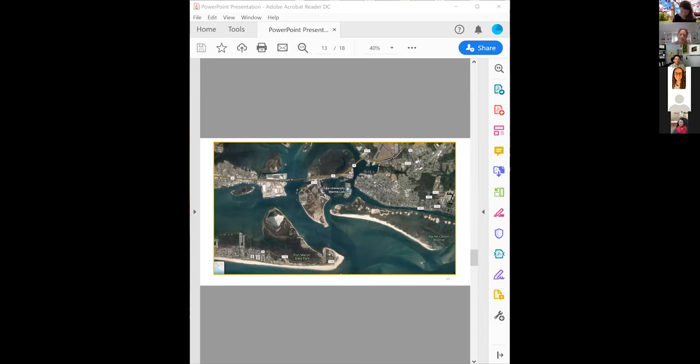The Port of Morehead City is just 3 miles away from the town of Beaufort. So here's the port, and here's the town of Beaufort. And this is the Rachel Carson Reserve, just in case this image is a little bit too small for folks to recognize exactly where they're sitting.